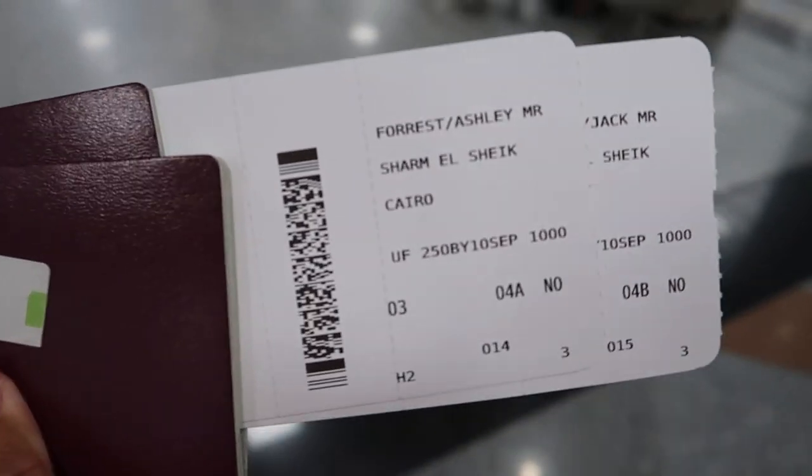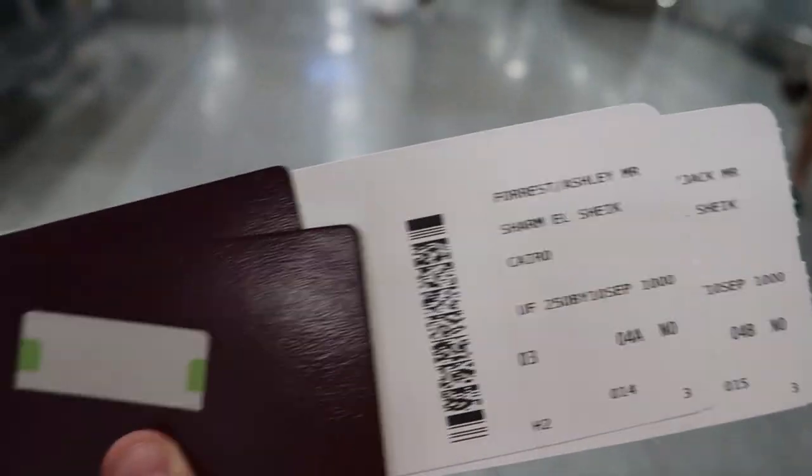So we've got our tickets to Cairo. We are at gate 3, so we're gonna head there now. So we just got to the gate, gate number 3. There are only 3 gates from this part of the airport because we haven't gone through the international one, we've gone through the domestic flight, obviously. So our flight to Cairo is at 10 o'clock this morning. So just over an hour to wait, so not too long, and then we'll be on our way.